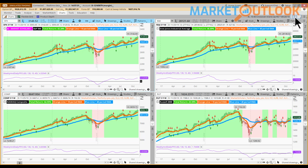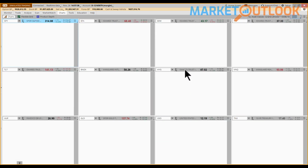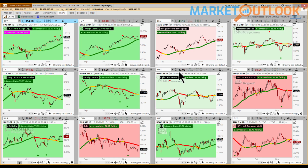charts. Let's go ahead and now do a little bit of 12 grid analysis. Coming on over here to chart 5A. This is our asset class 12 grid. And as a reminder, when we're looking at these 12 grids, the background colors of the charts will tell you whether we have a bullish or a bearish posture. And the different shades of the colors will tell us whether that posture is weak or strong.